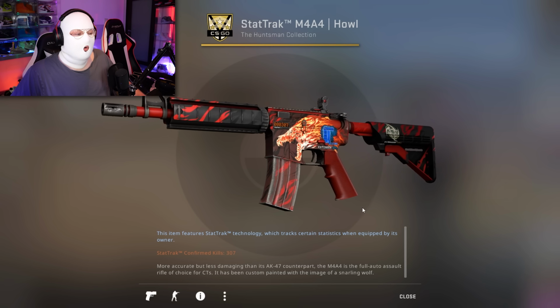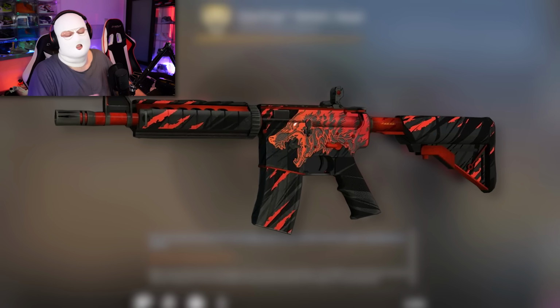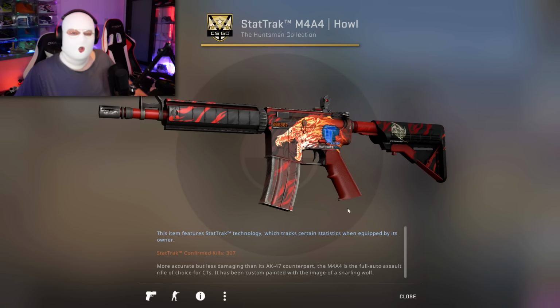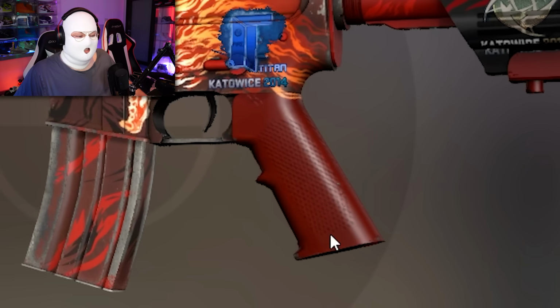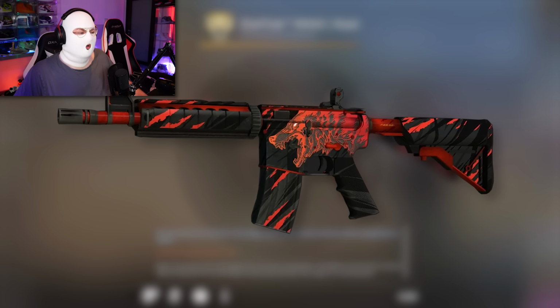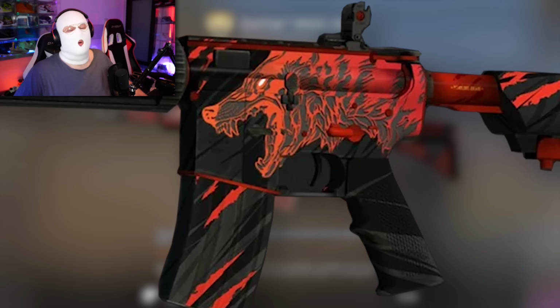Their designs weren't changed, but the M4 Howl now looks like this today, when back in 2014 it looked like this. And I'm sorry to say, I kind of like the old design. The new one is very ugly because the handle is this bad sort of dark red, and I just like the darker version of the old one where the red has more of a pop. But nonetheless, this was the first ever copyright infringement problem that Valve had with a CSGO case.